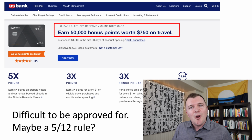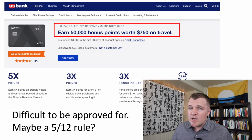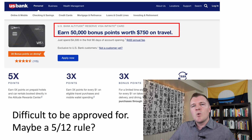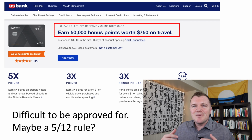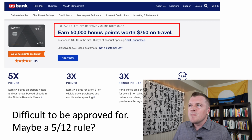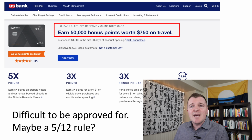However, thankfully, this card does have a portal boost function. US Bank doesn't have any transfer partners. All you can do is go on their booking site and then redeem through their portal for hotel and airfares. It's a pretty reputable portal with good redemption values. So if you use those 50,000 points when booking in their portal, it actually has a $750 value.